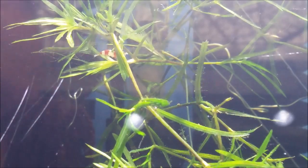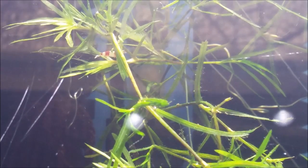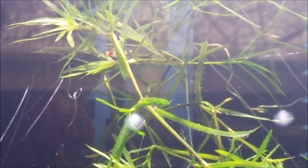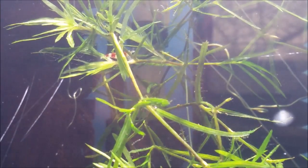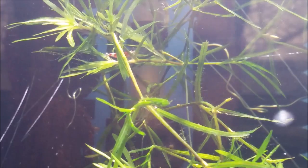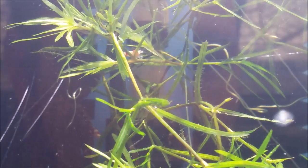Live plants, in my opinion, is a must for keeping these guys. They like to pick off the algae that's forming on the plants, and they'll also munch on all the little one-celled microorganisms that surround the plants. Soft sandy substrate, don't need a big tank at all. I'm currently keeping these in a 12-inch cube tank with these fry, and they're doing really well.